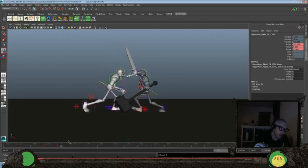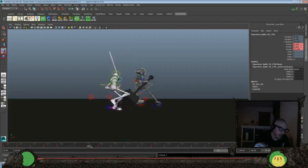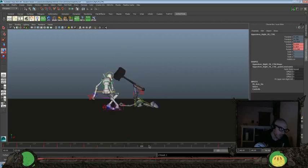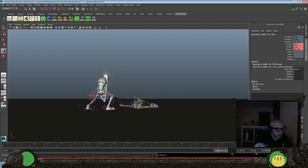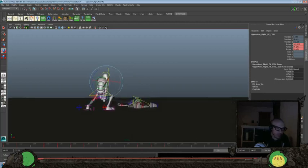Let's just kind of look at the arc of how the edge of the sword's going through here. We've got that one, that one, that one. And watch our spacing here throughout that move. Maybe go one more frame so I can try and still get a little bit of the tip of that sword still showing here. So you can still see that a little bit more over, so the silhouette reads a little better.